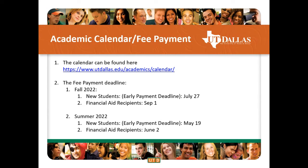Now, academic calendar, when your classes start, what is the registration deadline? So there is a regular registration deadline, and then right after that, there are 10 days that start for late registration. Now, there's a $100 charge for late registration, but we are opening registration for you in April, May, June, July, almost 4 months before the deadline hits. So you have enough time.